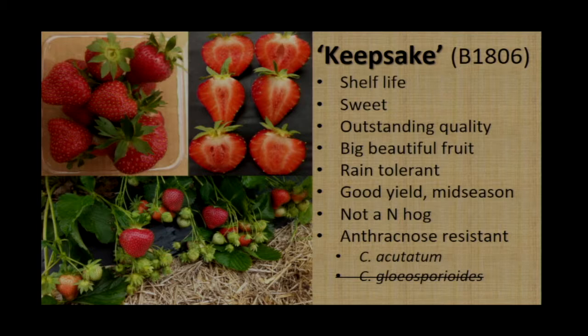It's also extremely sweet, very sweet, higher Brix level than any of the cultivars that we've looked at. It has outstanding quality. It's big, it's beautiful, glossy, beautiful color, attractive calyx. It's also rain tolerant, which is nice. It has a very nice yield mid-season. Also, it doesn't require the same level of fertilizer that Chandler does. And it too is resistant to Colletotrichum acutatum, which is the anthracnose fruit rot, like all our cultivars are. From the USDA breeding program at Beltsville, they're all resistant to the anthracnose fruit rot.